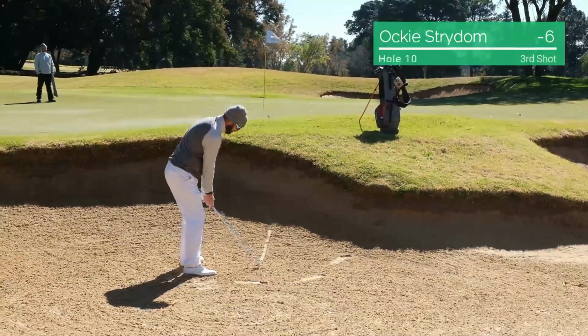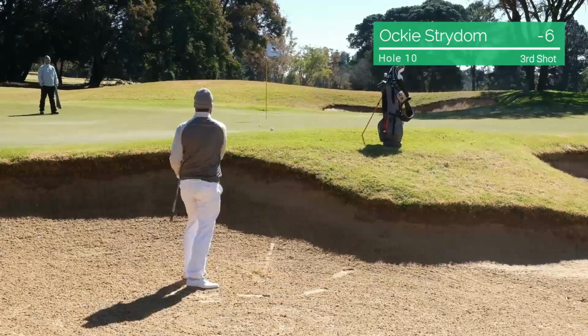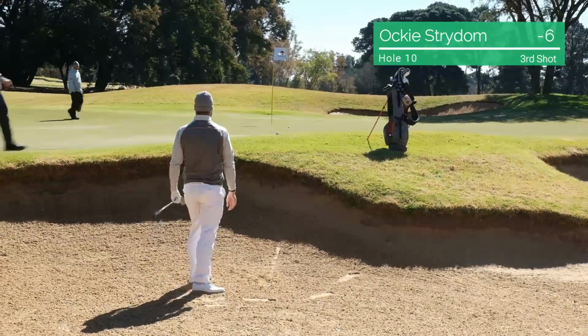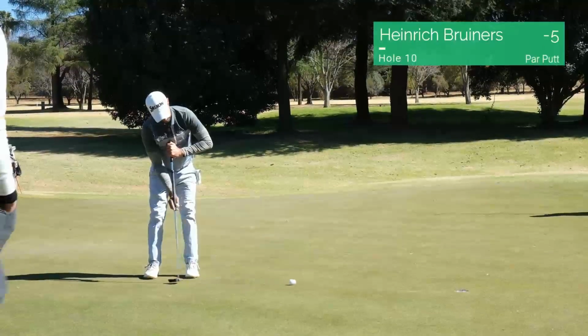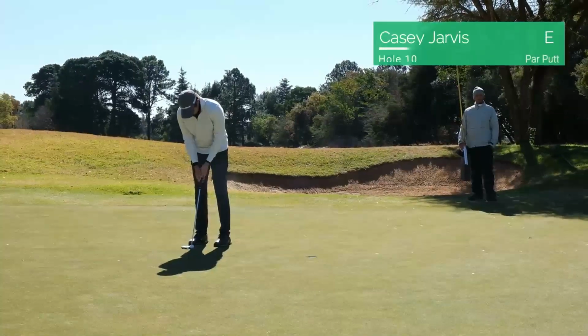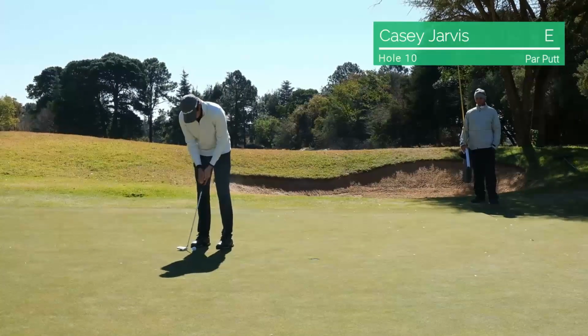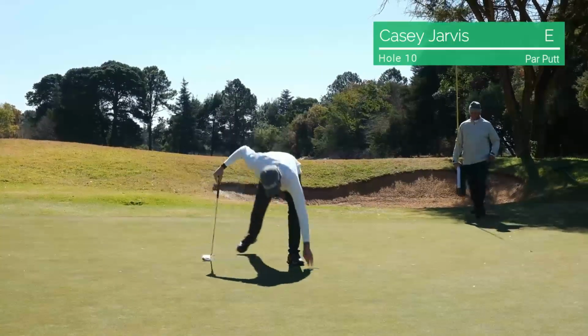Oki's third shot on the par 4 10th. What great rhythm, hits that to also about 3 meters. Heinrich trying to convert his par on 10, just missing on the left. Casey with his par putt on the 10th. Great putt.